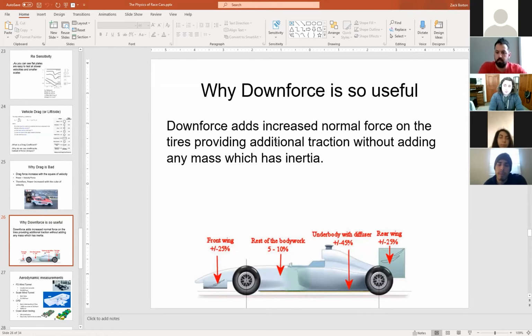Or if it's downforce, you have no inertia. There is no mass there. All there is is a singular force over the vehicle pushing down onto it.